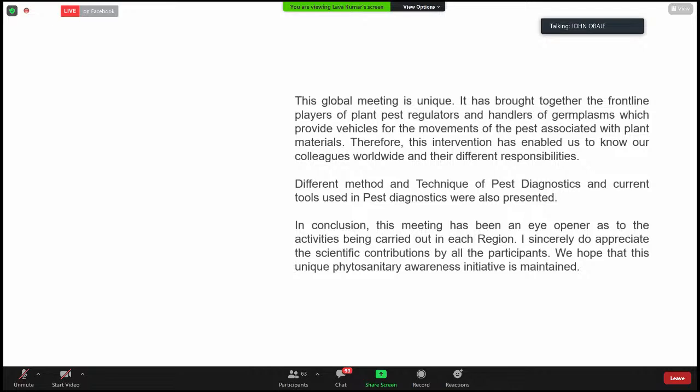In conclusion, this meeting has been an eye-opener as to the activities being carried out in each region of the world. I sincerely appreciate the scientific contributions by all the participants. We hope that this unique phytosanitary awareness initiative is maintained. I want to thank you for giving us the opportunity to talk here.